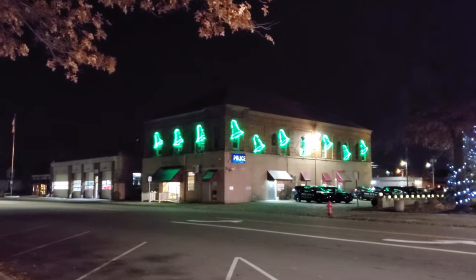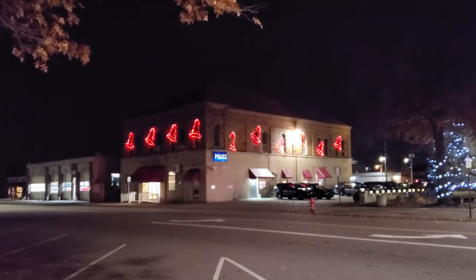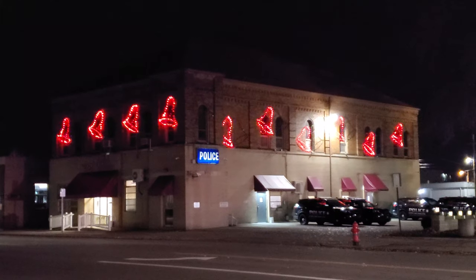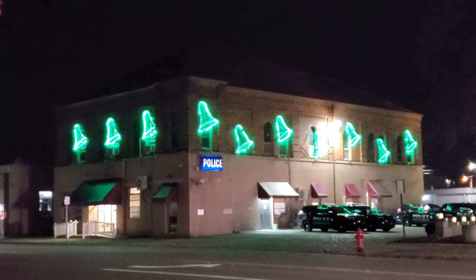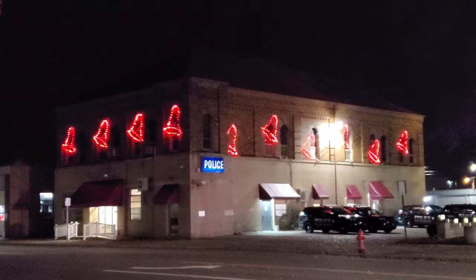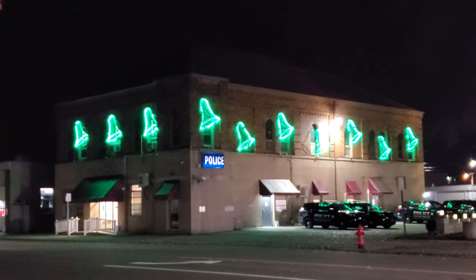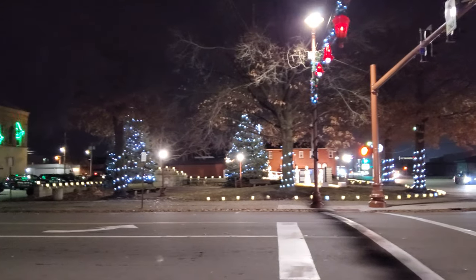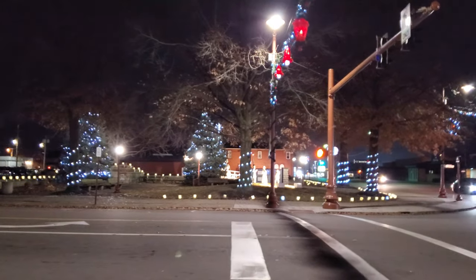First of all, look at the police station over here with the bells on it. I don't know how well this is coming in, but those are green and red alternating Christmas bells on the police station there. That is actually pretty cool. Then as you come over here, we got some lit up trees and the carolers and stuff. We'll actually go over there in just a minute, but I think we'll start on this side tonight.